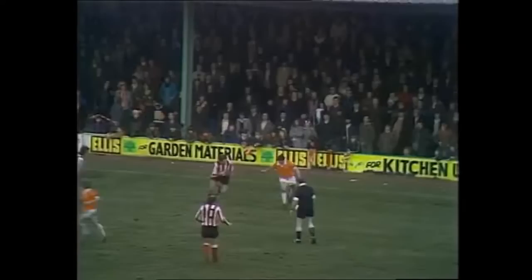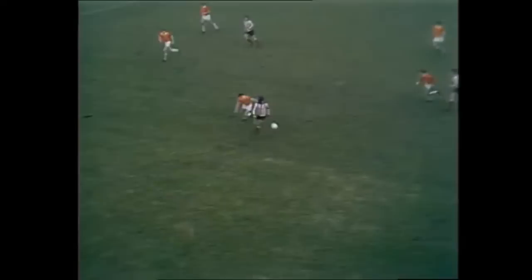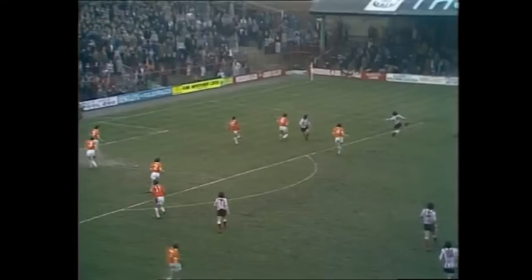Davis, and he might get a chance now, and does! Hughes, Kerr, that's well used, in comes Malone, but Hughes took it off him, comes to Hallam, well it worked, Vic Hallam the scorer.